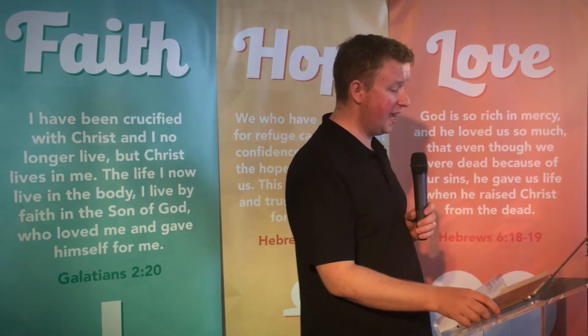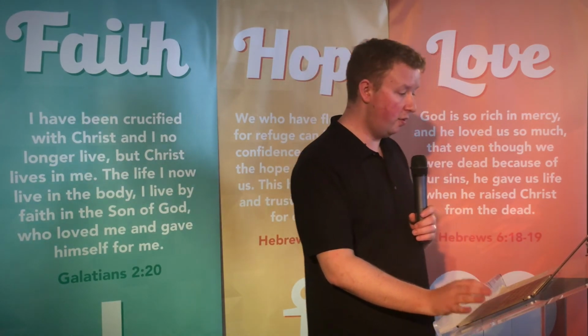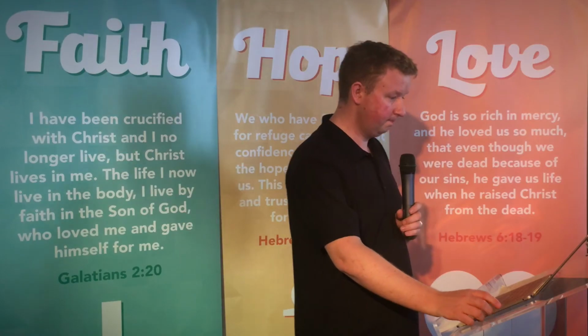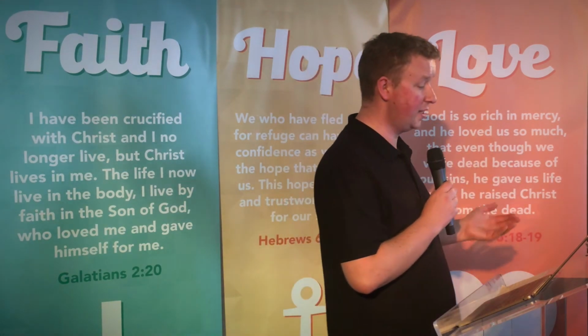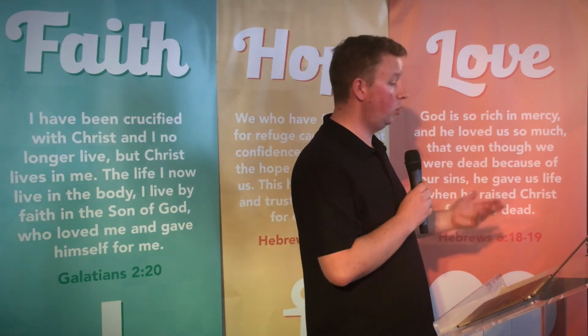And Peter uses this language of Israel's identity to describe the identity of the church. In 1 Peter 2:9 it says, "But you are a chosen people, a royal priesthood, a holy nation, God's special possession, that you may declare the praises of him who called you out of darkness into his wonderful light." So Peter says that we as the church are the inheritors of Israel's status as God's chosen people. So as God's chosen people, we are to be holy and set apart.